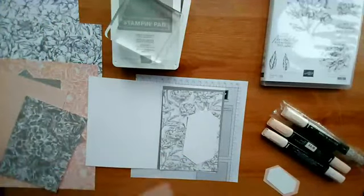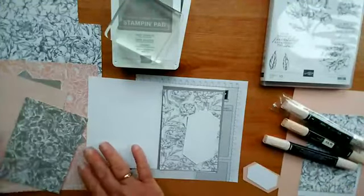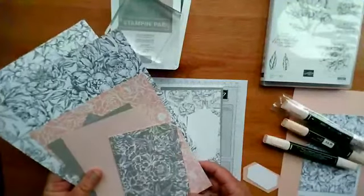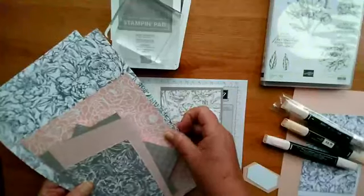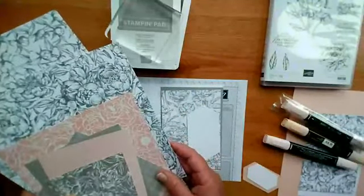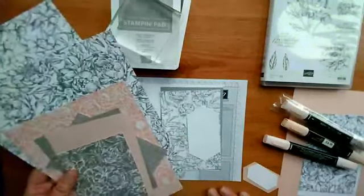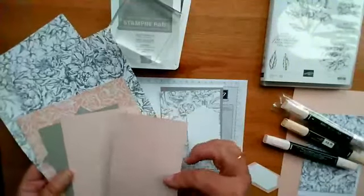So as you can see, the paper is very much peonies, and the colourway for the paper is grey granite, petal pink and basic grey. So those are the basic colours that make up the sets of paper. Now I haven't got a full set, as you can see here, because I've used some of the papers. They're so nice.